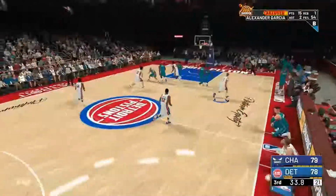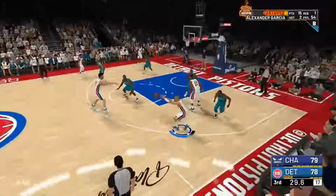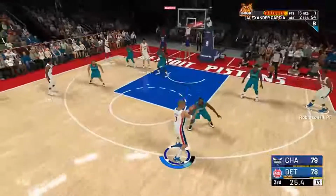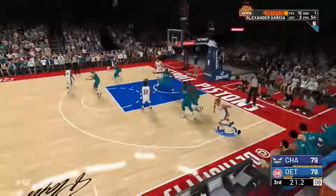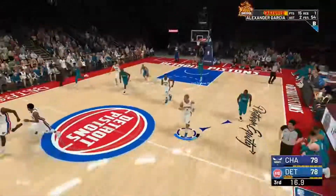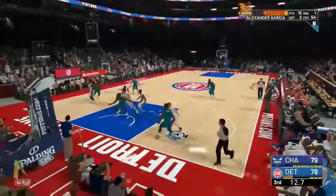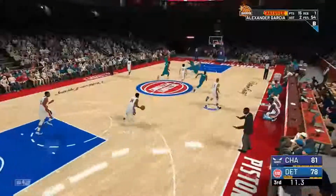Well, we've seen that movie a few times, haven't we? An easy bucket in the paint. Pachulia kicks to Garcia. Out to the right wing. Here's Robinson. It's rebounded by Charlotte. And that was an easy one there, just a missed opportunity. If you give it to him, he'll take that shot every time down the floor. I'm sure he's kicking himself.